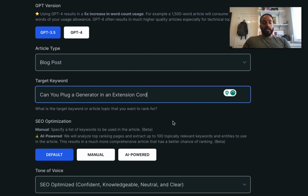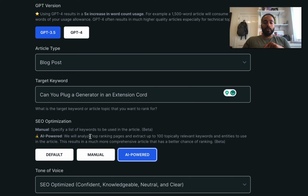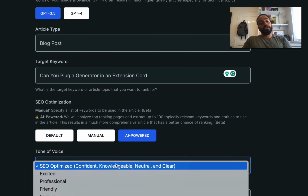You can read this yourself as well, but usually I use AI powered, and it will allow us to analyze top ranking pages and extract up to 100 topically relevant keywords and entities to use in the article. Okay, super cool. I think they added that more recently over the last few months. You can play with the options, but usually I use AI powered. Next is tone of voice. You can feel free to change the tone of voice.